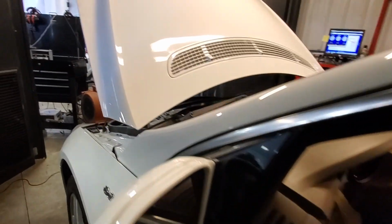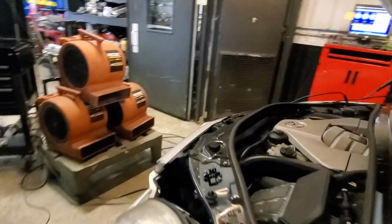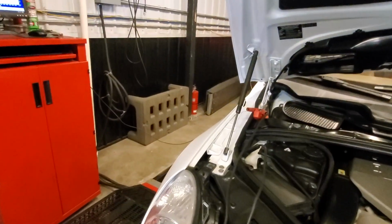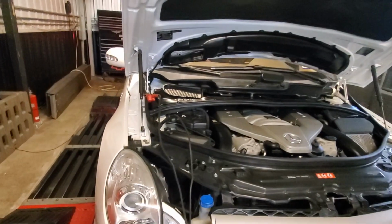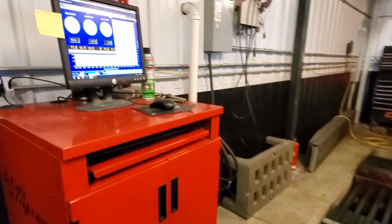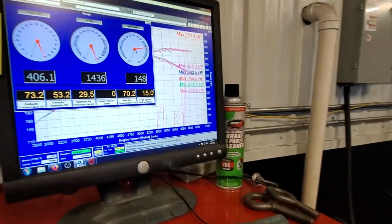All right, so we got up to about 160 miles an hour. We could go faster. This has 7 gears, although I don't know if it'll shift into 7th gear at wide open throttle. They're overdrive gears, I'm not exactly sure, but we gained some power.